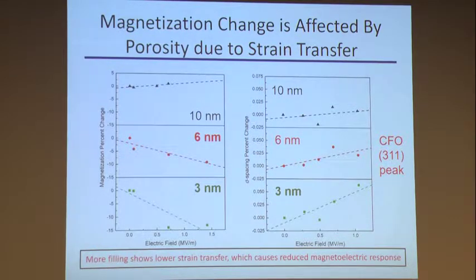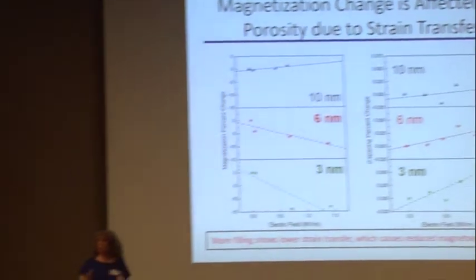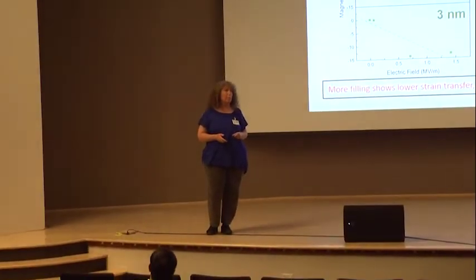And so indeed, the thinner layer of PZT is changing the lattice constant of the cobalt ferrite more than the thicker layer. And what that says is residual porosity and the mechanical flexibility that it brings is the most important aspect in this multiferroic coupling.